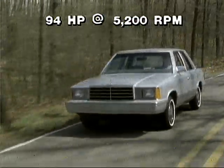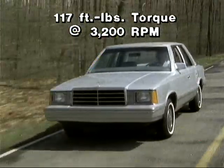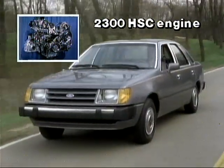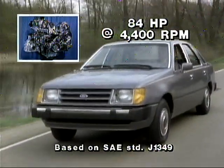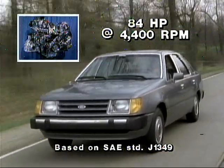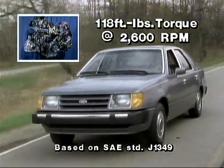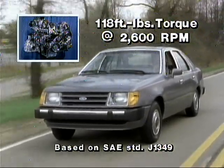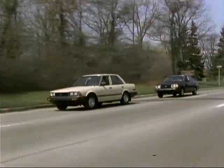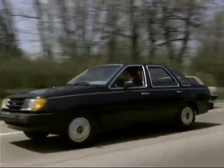Reliant's engine develops 94 horsepower at 5,200 RPM and 117 foot-pounds of torque at 3,200 RPM. Tempo's all-new high-swirl combustion engine develops 84 horsepower at a lower 4,400 RPM, so the engine doesn't have to wind up as high to produce maximum power. And Tempo puts out 118 foot-pounds of torque at a low 2,600 RPM. So Tempo develops maximum torque at much lower engine speeds for crisp acceleration and quick response at part throttle.